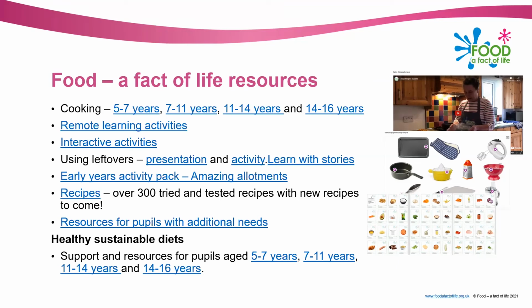And there are some resources on there, particularly around planning what to eat and also shopping. So new resources only recently been uploaded. And a lot of what Fiona's been talking about is about sustainability and food waste, etc. We've got new areas on the website in each age phase, which contains resources associated with healthy, sustainable diets. So they are going to be added to over the next few months, and hopefully you'll be able to use those to support your teaching.